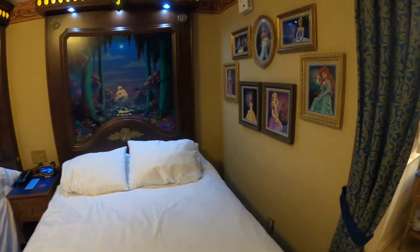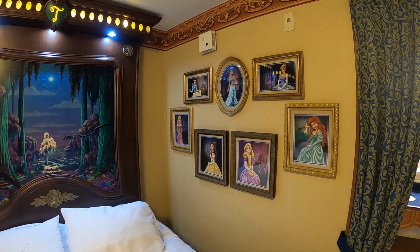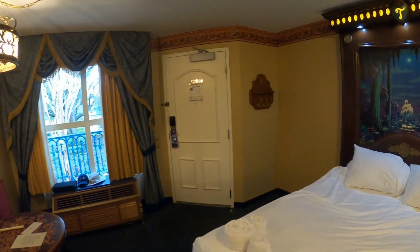Standard moderate room size. Here's all your princess portraits. And then I'm going to show you guys the coolest part of this room in just a second. See if you guys can see this, but the heads of the bed have fireworks displays. It's pretty cool. It's neat to watch, especially when you're going to bed. The kids like to watch it before they go to sleep.